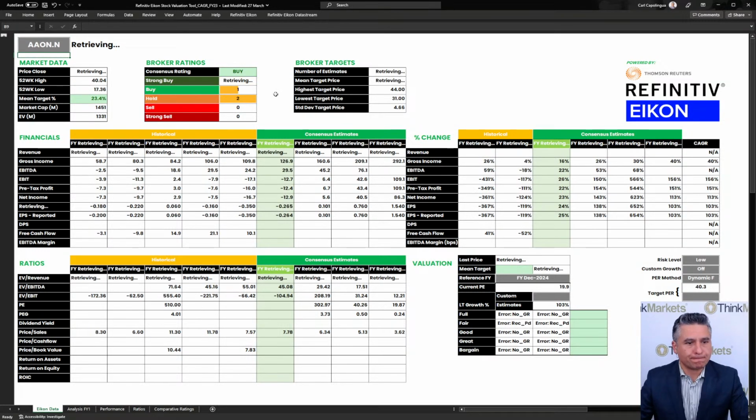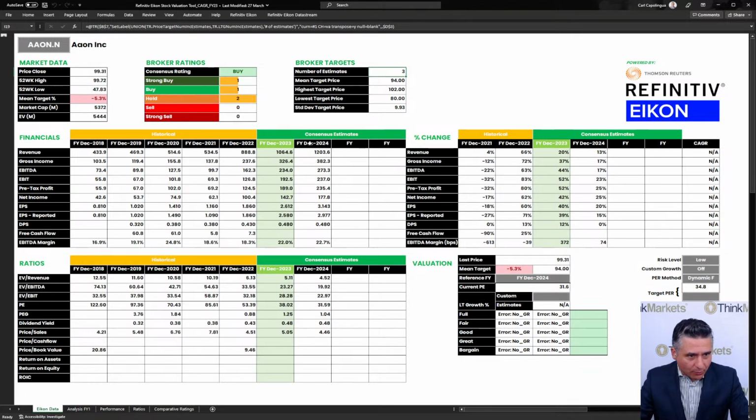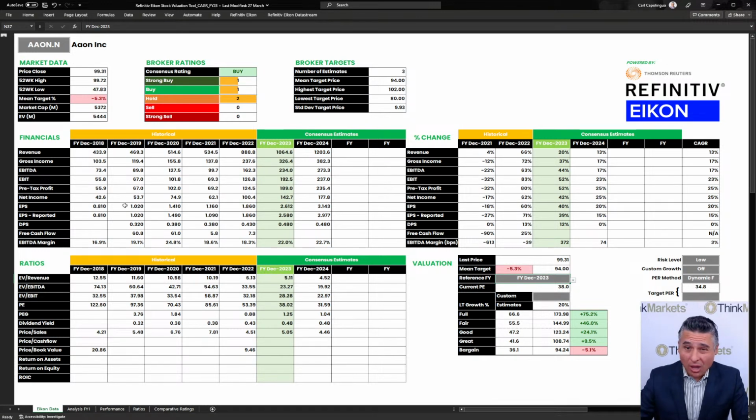And we have, I'm surprised, only 3 brokers. Okay. Not a great deal of data. In fact, we're only going out to 2024. So the spreadsheet might not give us accurate, reliable data, I guess, given so little of it. Looking forward, what do we say? 1 strong buy, 1 buy, 2 holds.